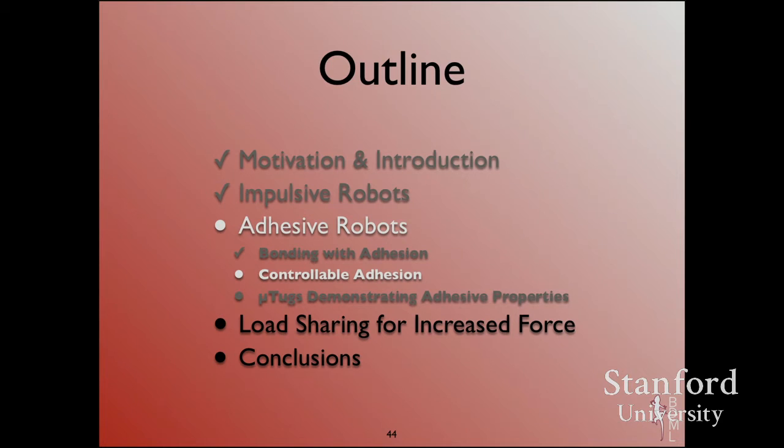Before we start, have any of you heard about our controllable adhesives before, just out of curiosity? Or is this all kind of new to everybody? Got one or two little nods, okay. So those in the know, you're going to know what I'm talking about here. Those who aren't, that's great, we'll get through it.